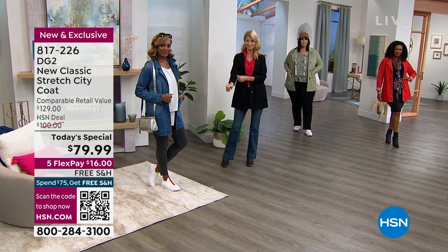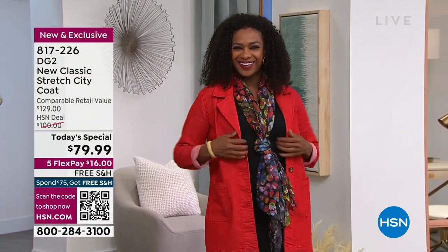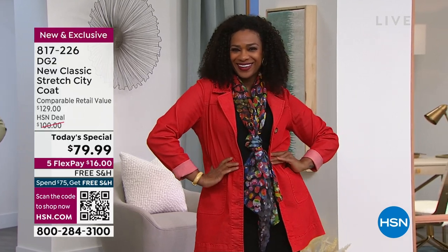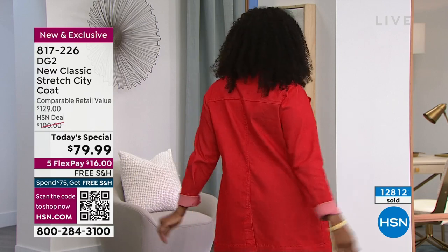So I want to go through each one of the colors. The poppy that you're looking at right now on Sayla. Oh my goodness, Sayla. We have only a little over 600 left in the poppy. And definitely, I would say go with your accurate size. Obviously, I'm in an extra small because it starts at extra small. But, you know, it has a relaxed fit to it.